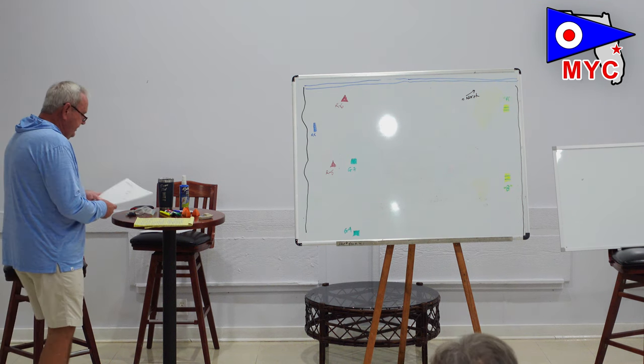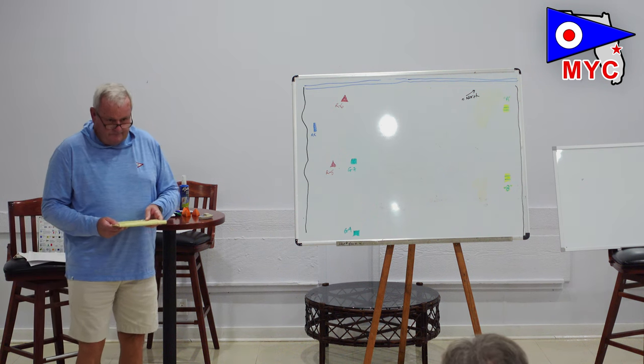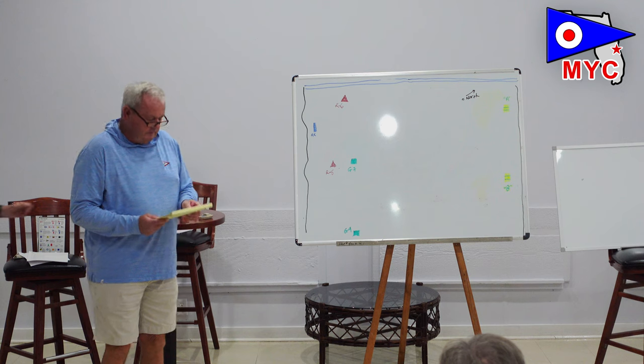So, like I said, there's two ways to set the course, depending on what fleet we are. With one design, it's a pretty basic course.